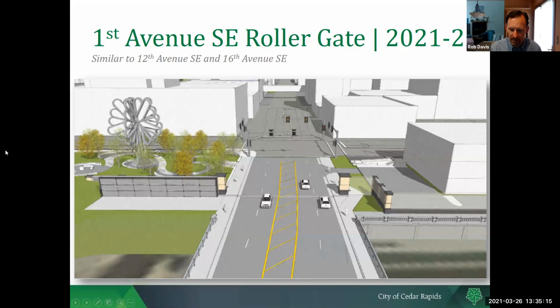It is scheduled to start right after the Freedom Festival in July of 2021. It'll continue into the spring of 2022. So it'll sit on the upstream side of First Avenue, and it will roll across the road and lock in between these two columns. Kind of see a white line here. That is the casters that will roll on some tracks there.